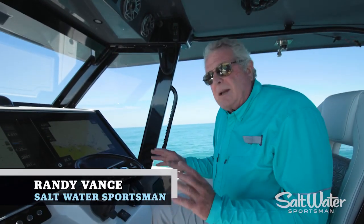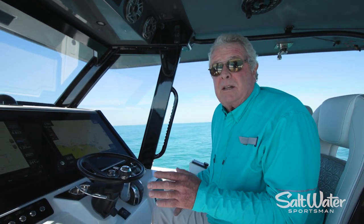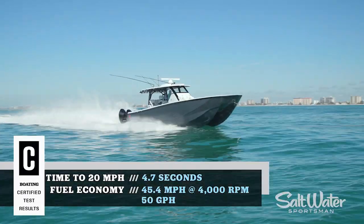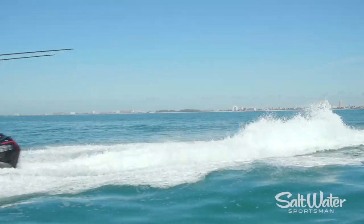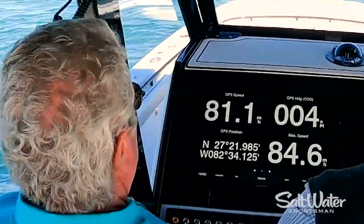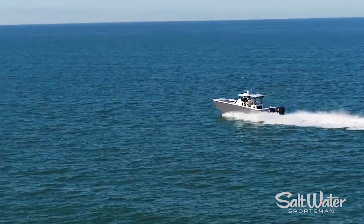Hi, I'm Randy Vance. I'm just offshore in Florida near Sarasota on Barker Boat's brand new 40 Cat with 4 Mercury Racing 450s and a Michael Peters catamaran hull design that includes double steps and an asymmetrical design. What that gave us was an excellent hole shot and a high speed of 81 miles per hour in our testing today. This boat has seen speeds of nearly 85 miles per hour.